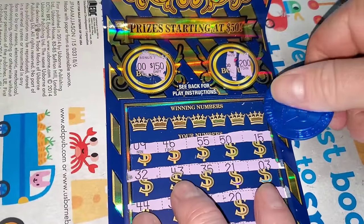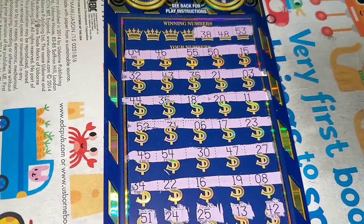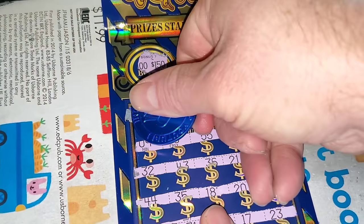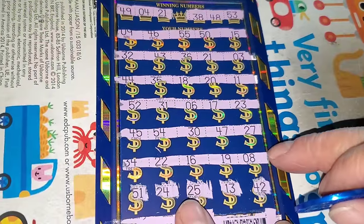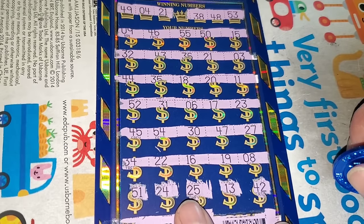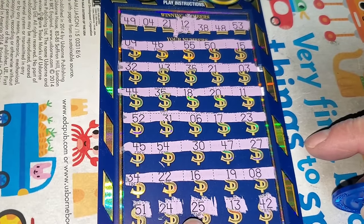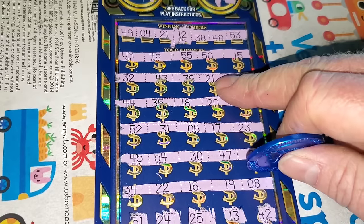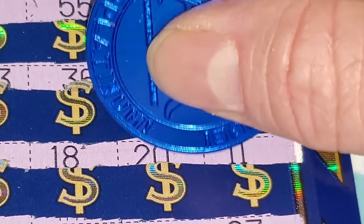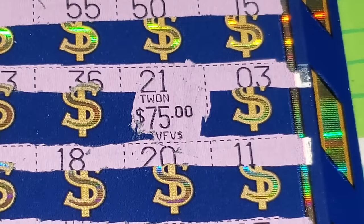Nope. All right, so we'll have a match of some sort. 38, 48, 53. No, nothing there. 421, 49, 21. Anything else? Nasty 12. Do we got a nasty 12? No. But we got a 21. And, well, looks like a 75. I can see. Whenever you see this little dollar sign, that means little zeros. 75. There we go.